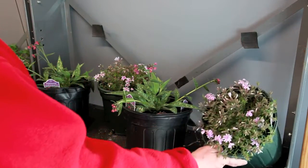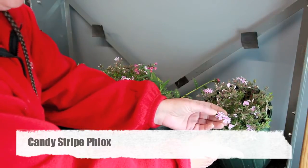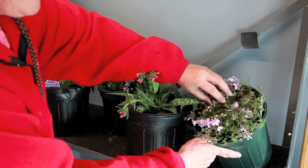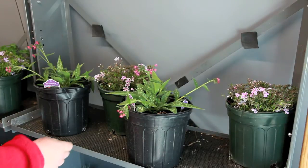How about a candy striped phlox? Look at that face. The nice little stripes, and the red eye around it just really brings a nice touch to it. They're a nice full plant, tons of buds on them. Gonna be blooming for quite a while.